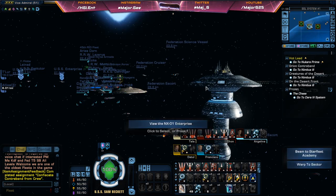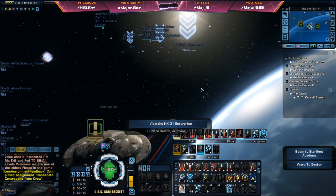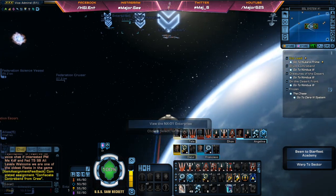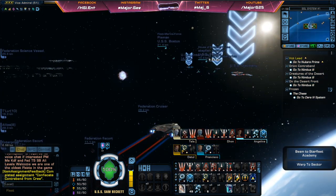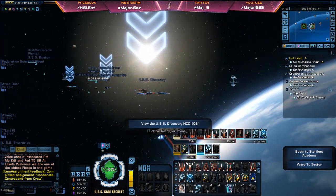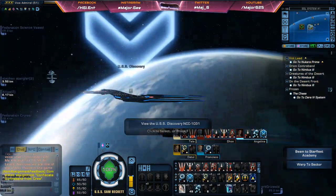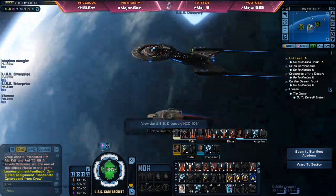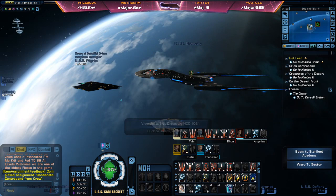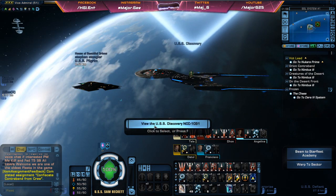That's right. It was technically before the Federation. I forgot about that. There was a Starfleet, but no Federation. And, of course, the Discovery. Heck yeah. Man, I wish I could get my hands on this. I would love to get my hands on the Crossfield class ship.